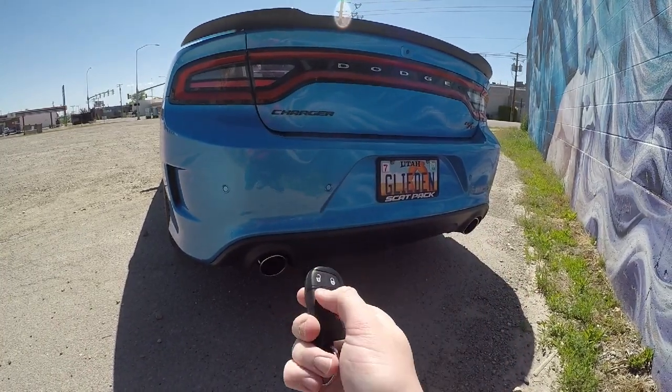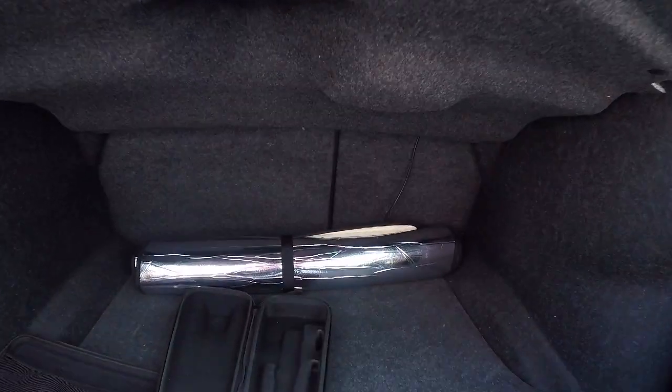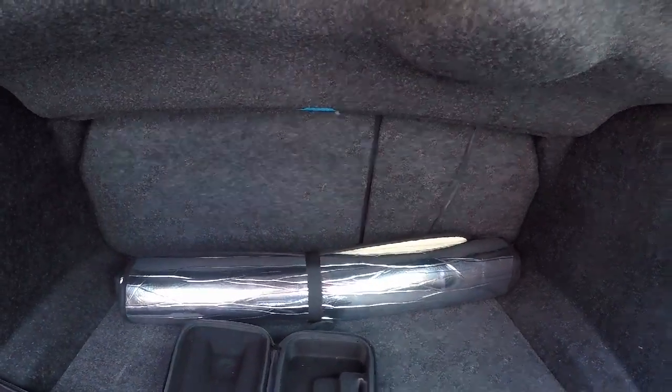So as you can see here, let's go ahead and pop this. Boom, trunk opens right up. Unfortunately, it is not power closing, so you're gonna have to do that on your own.